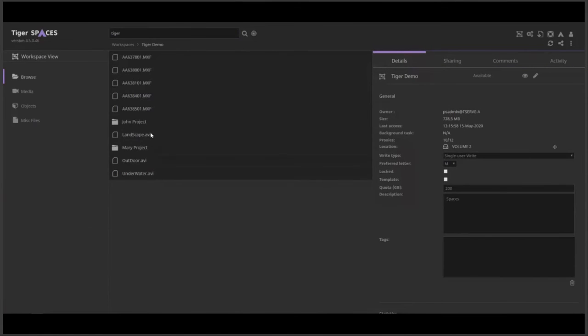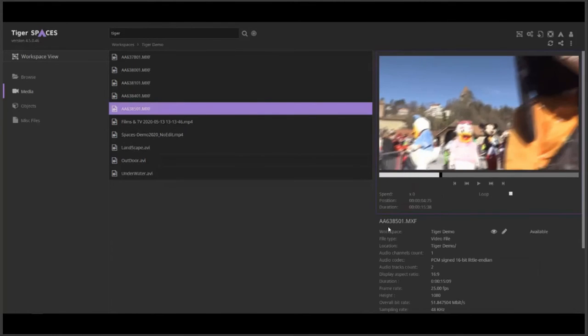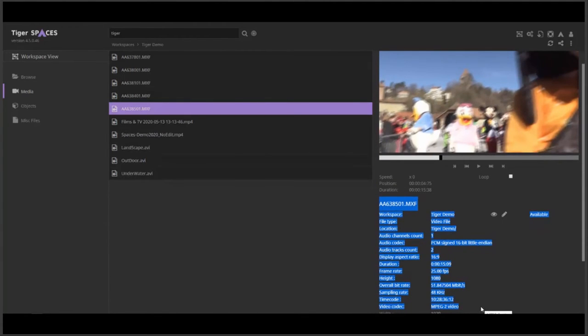The Tiger Spaces GUI can be accessed through any browser, allowing users and admins to see any of the workspaces and content regardless of location. They can preview proxies of media files and review information about the original file.